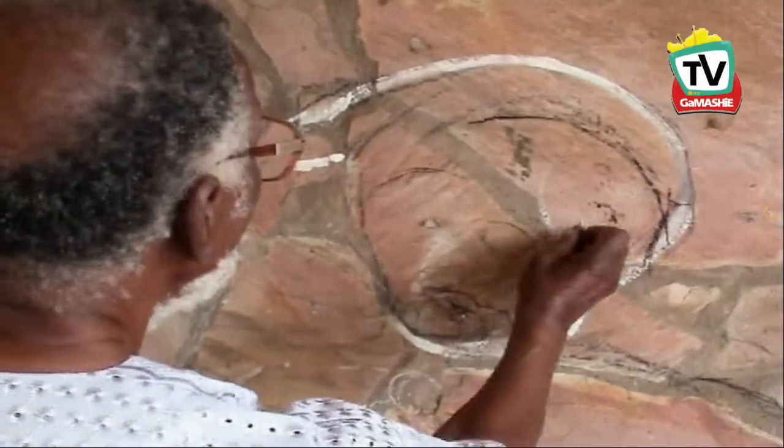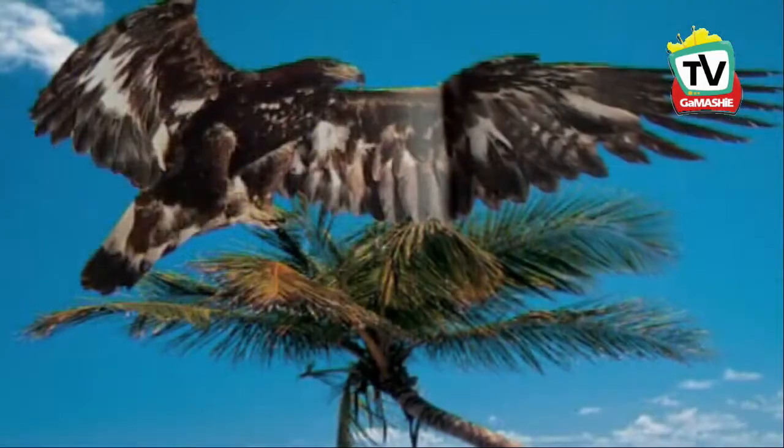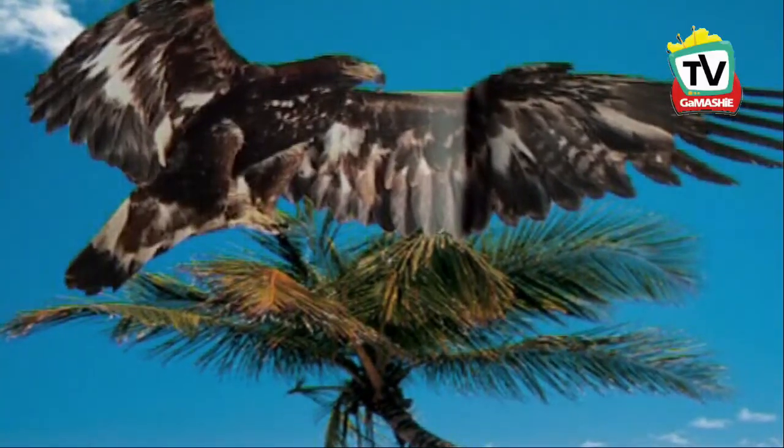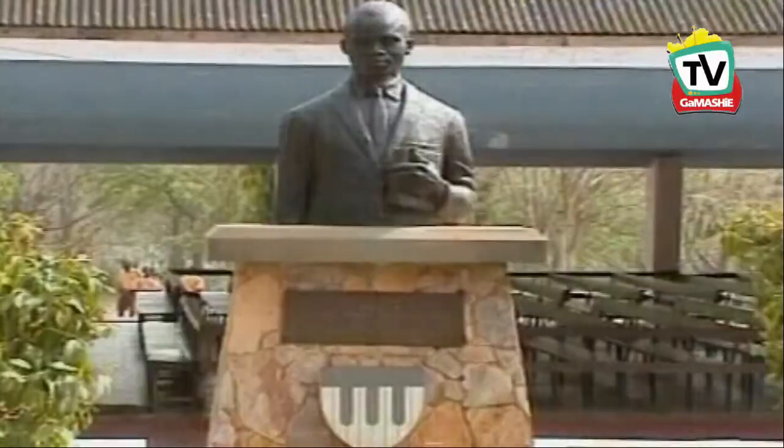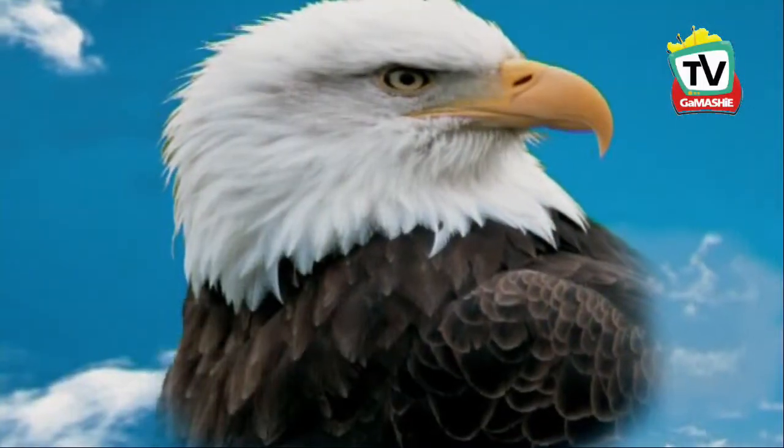In our school days, we had a professor called Kwegyir Aggrey. In his talks to us, one day he said, Ghanaians are eagles. They must aim high. And being one of the students, receiving this inspiration from Kwegyir Aggrey, I suggested to the cabinet, why don't we use Aggrey's eagle? And the cabinet gave me the go-ahead. And so I did design my coat of arms with Aggrey's eagle.